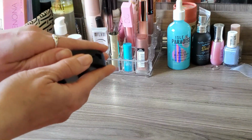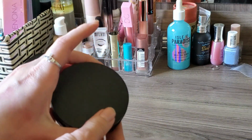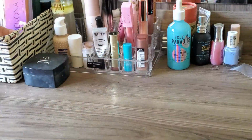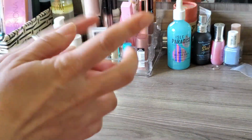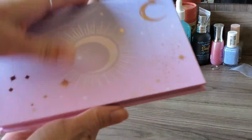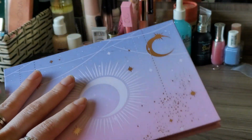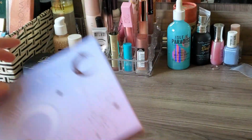And then for a bronzer, I have this one from Too Faced. Now I feel like I'm missing a highlighter, but I do have a highlight in the Graveyard Project pan, which starts in a few days. And I also have this one from M Cosmetics. So I think I'll make do with that.